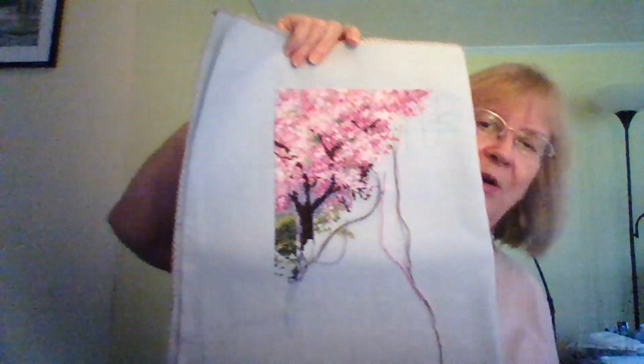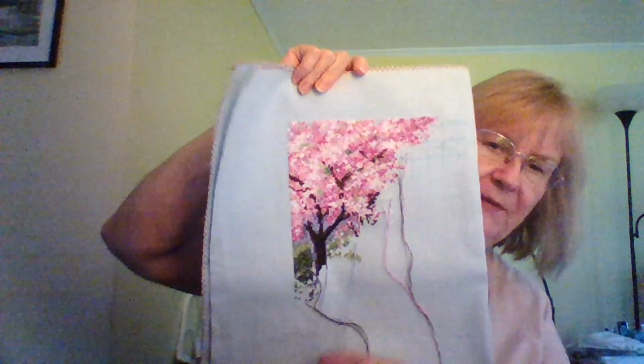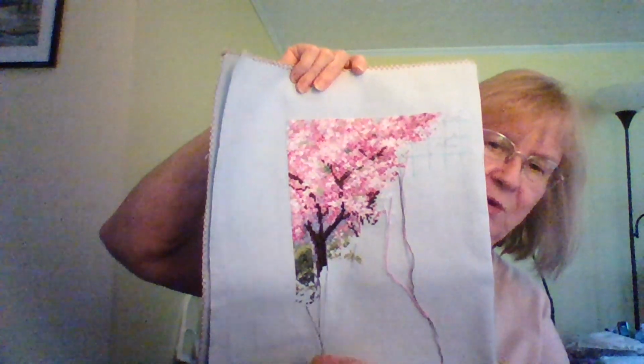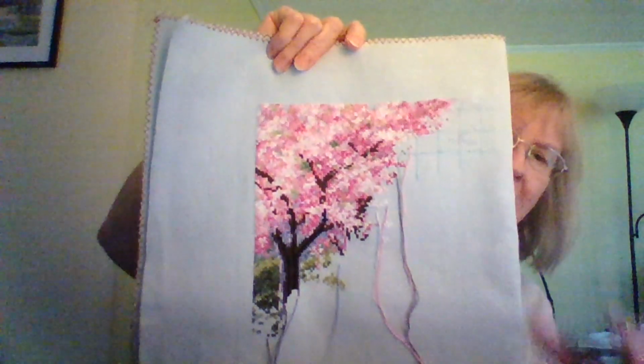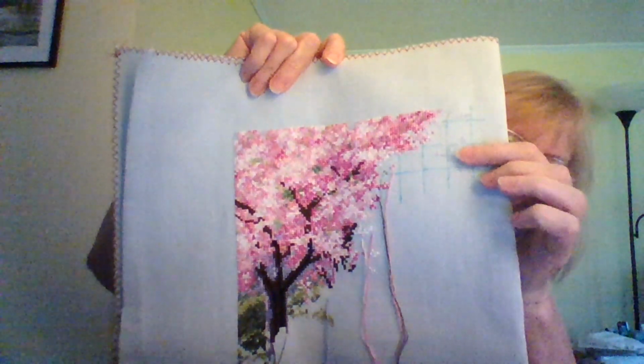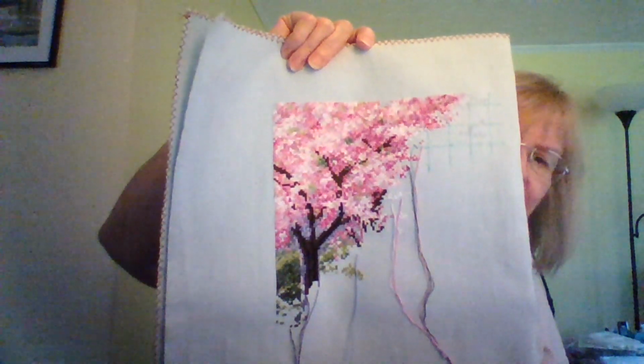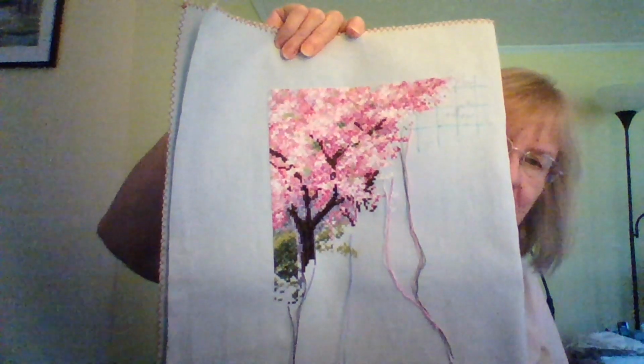So I'm going to hold this back here to show you exactly where we're at. I'll get those threads back down there, off of there. Come on, move over here. That's it. Alright, so there we are. There is some stitching right up here. It's half stitches and it's light blue and it's hard to see. But since I put the gridding in there yesterday, I feel like I started making some progress.